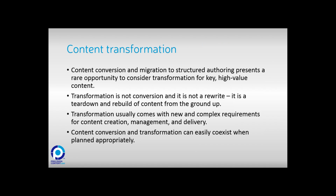So as I mentioned, a big part of what we do is content transformation. And this isn't simply a conversion to DITA. This is a tear down and rewrite of information from the ground up, working with subject matter experts. Not something that we do with an entire collection of content. It's not something that's done overnight, but by identifying content with specific needs, high value content, we can come in and begin a transformation within your organization to take your content from unstructured to structured content in a way that we can easily turn the keys over to you, and you can then go on to maintain the system and continue to grow the system with new content over the years to come.